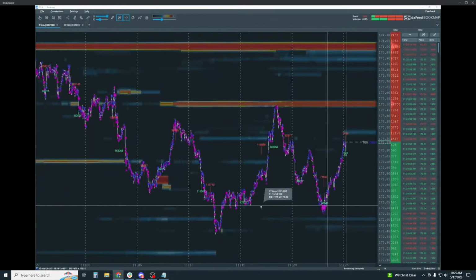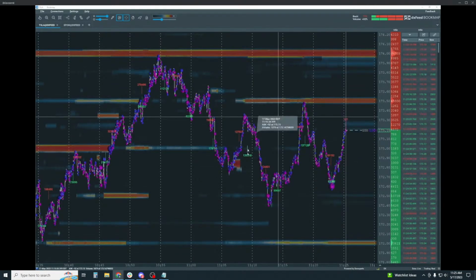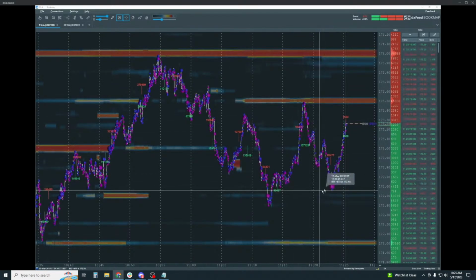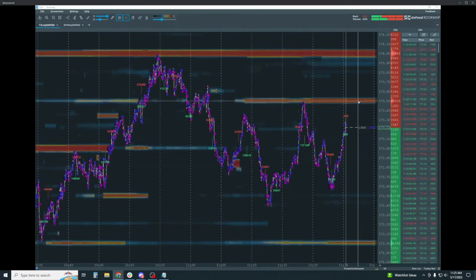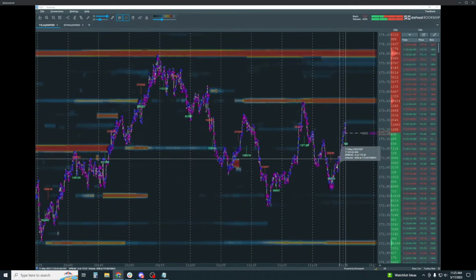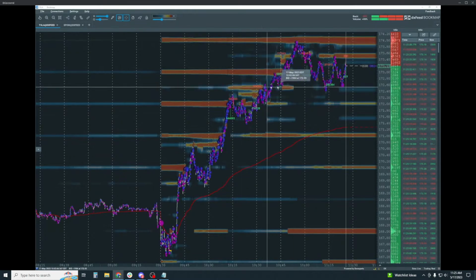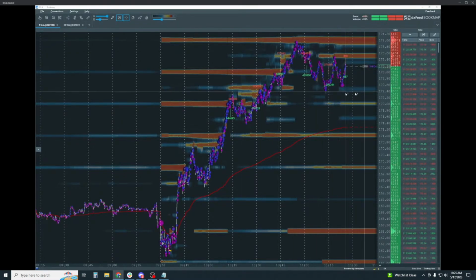At this point, Bruce is holding the support over here, forming a possible double bottom at this level. If we break 173.50, we have potential for 174 and higher. So let's see over here. Traders, follow today. This will be very interesting.